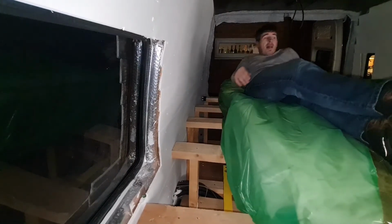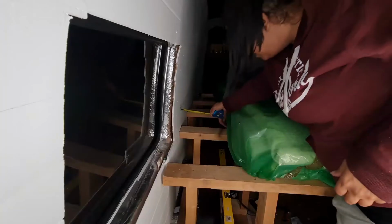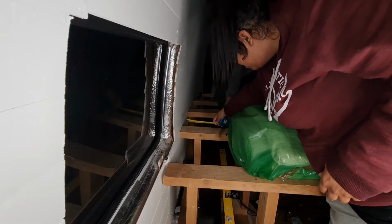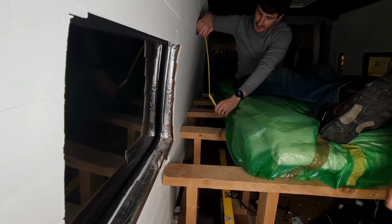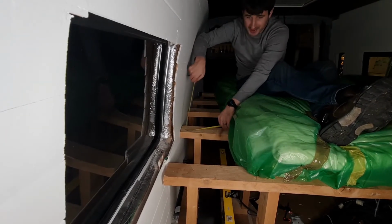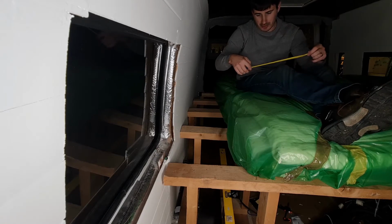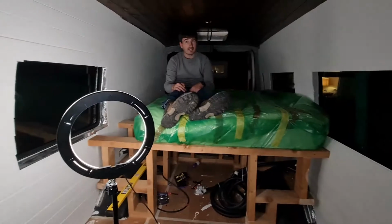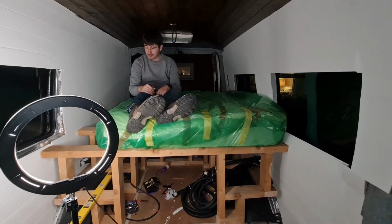Where's the tape measure? I have no idea. Oh, I was going to measure. Could you hold that side? You want me to do it? Alright. You're going to have to go like that. We've got 13 inches of cupboard space. It's nice. So, that wide. And that's it. That's our bed built. Like it.